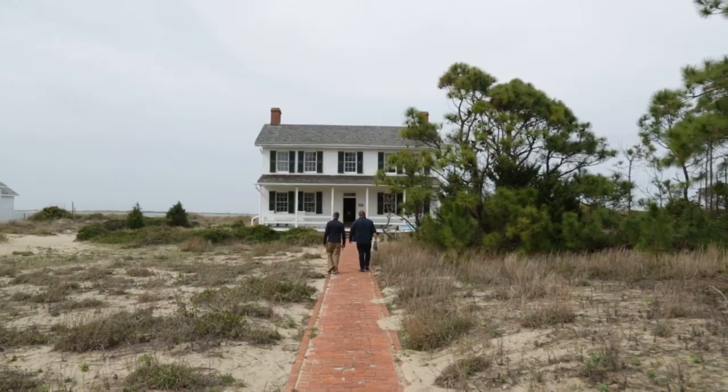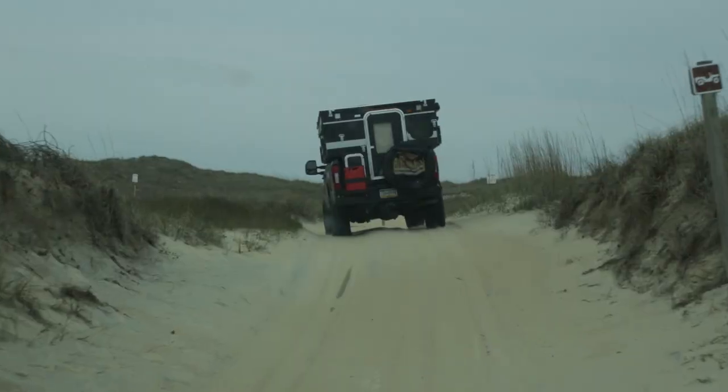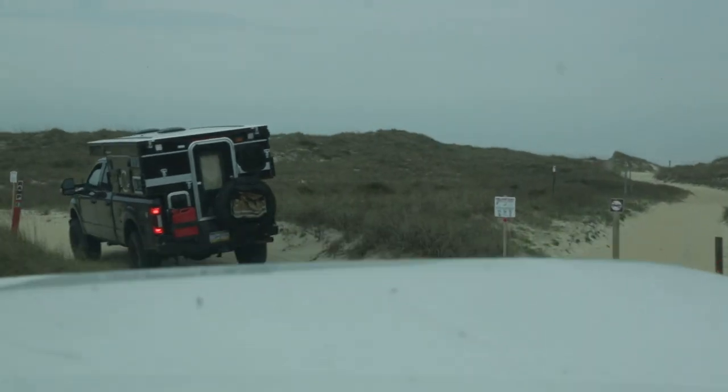It has been kind of decommissioned, but they have a big renovation plan here in a few years. So unfortunately, we won't be able to get to the top of the lighthouse today, but still, I think that opens up the potential for another trip like this.